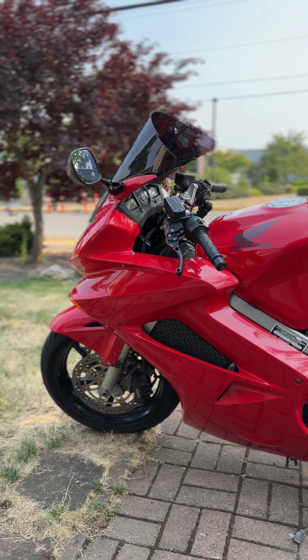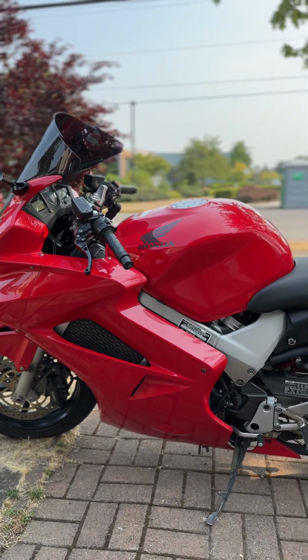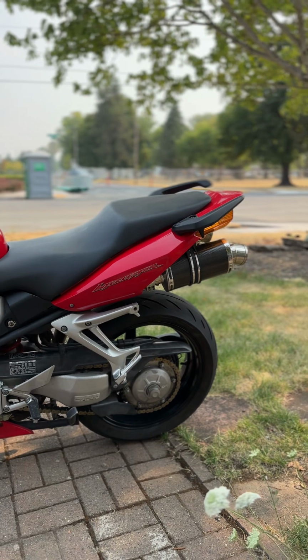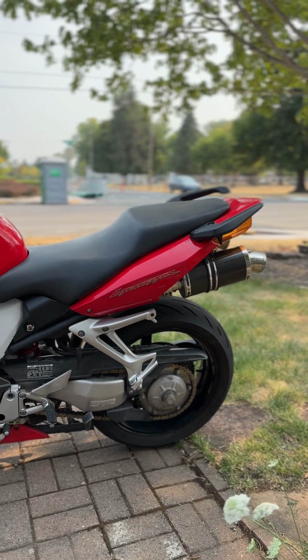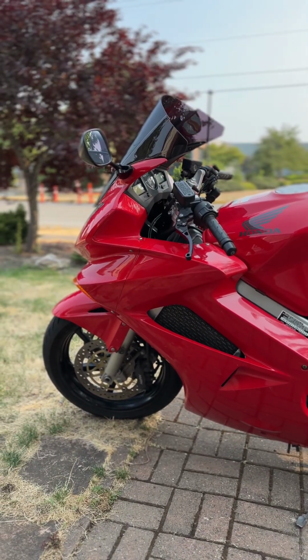Hi, I'm Jesse, and this is my 2002 Honda VFR800. It's just going to be a short video, walk around, start it up. It's got just over 20,000 miles on it, and other than the full exhaust by Delkovic and the windscreen, it is stock.